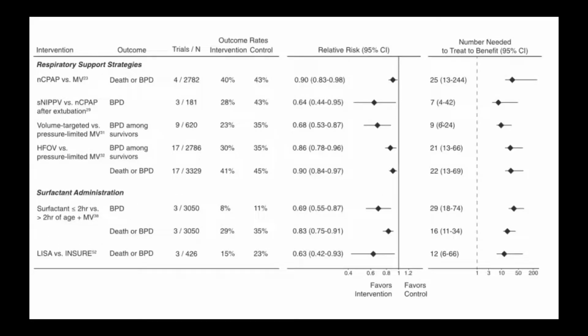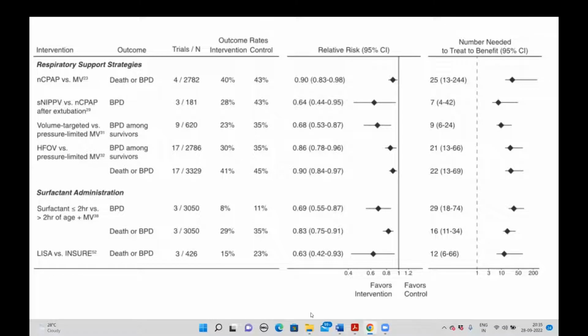evidence. So this is the evidence summary for the various respiratory modes in the prevention of BPD. As you can see, this is from a meta-analysis, and this particular figure shows the forest plot. So compared to mechanical ventilation, CPAP has shown a reduction in death or BPD. See, it is favoring the intervention. Similarly, nasal intermittent positive pressure ventilation as a post-extubation mode compared to CPAP, also we have evidence as NIPPV as a primary mode. They have all shown a small reduction in BPD.